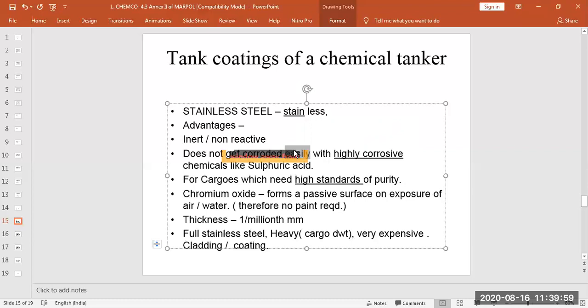And then there is chromium oxide as a layer on top of the stainless steel. It's a very thin layer, around one millionth of a meter, it's in microns. But just with this layer, it makes the stainless steel quite shiny, and you can see the glance and glow, and it's like a free surface. The cargo does not stick to it. So it forms a passive layer.